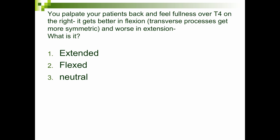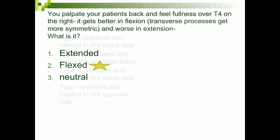You palpate your patient's back and you feel fullness over T4 on the right. It gets better in flexion, meaning that the transverse processes are more symmetric, and worse in extension. What would you consider this? The answer is flexed. It gets better or more symmetric in flexion. And again, we always name it for where the position of ease is, or where that segment likes to live.